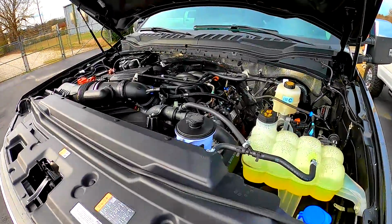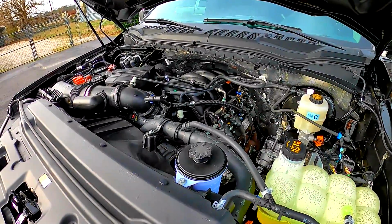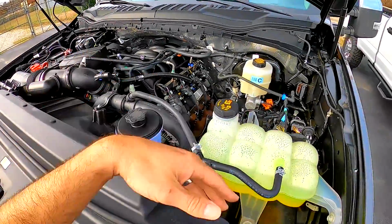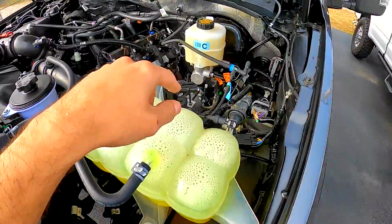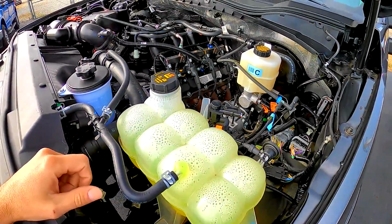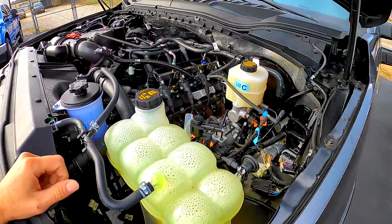I just wanted to show you guys the difference. I wanted this video to be a little bit quicker, but it didn't work out that way. But yeah, so tons of real estate. You can get an extra battery on the 7.3 trucks. It's an option. This truck just doesn't have it. But yeah, that's pretty much it.